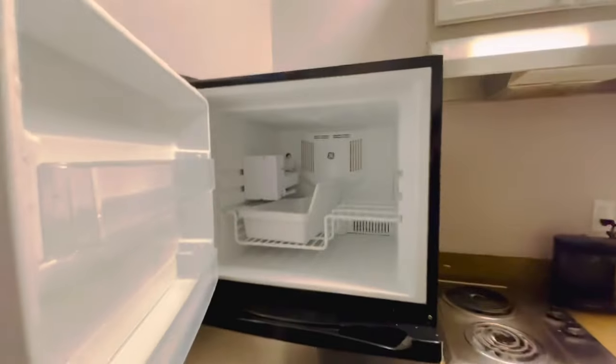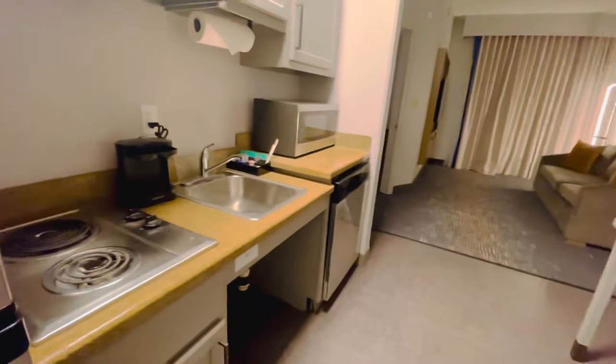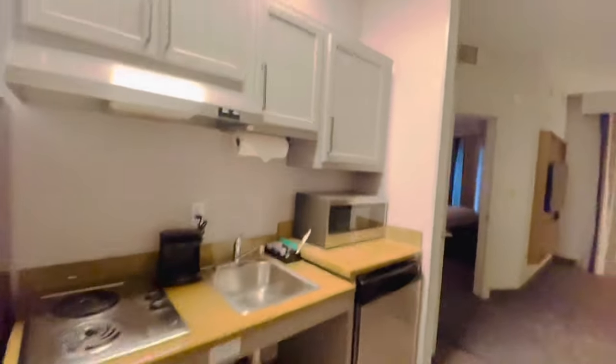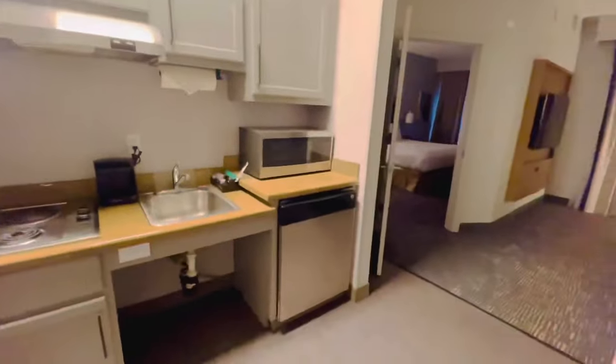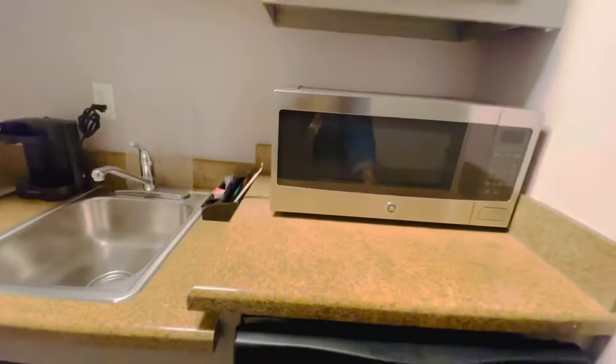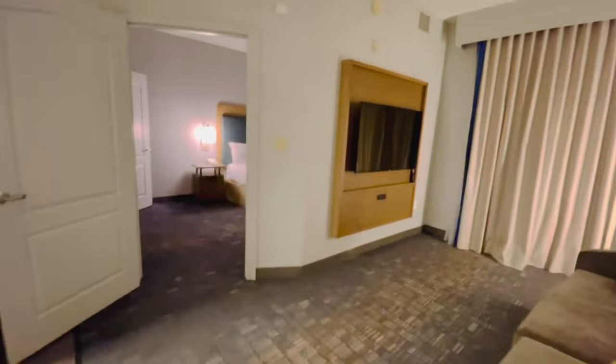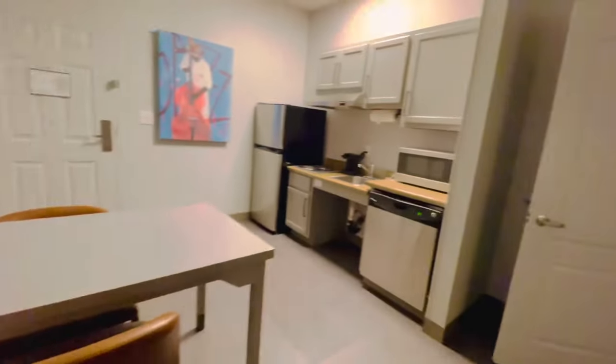One of the things we like about suites during Mardi Gras season in New Orleans is we do like to get a full kitchenette because once Ash Wednesday comes and goes, a lot of the restaurants are not open or you just have limited options. We don't like crowds, so we do prefer to grab takeout somewhere, and we will warm it up, and we want to have the options of a full kitchen.